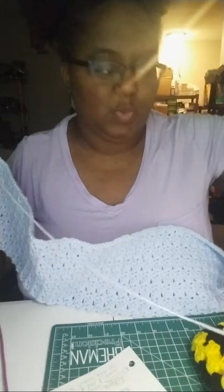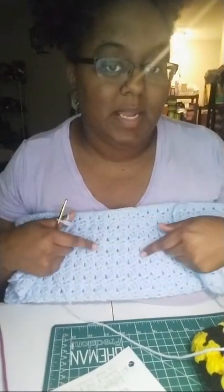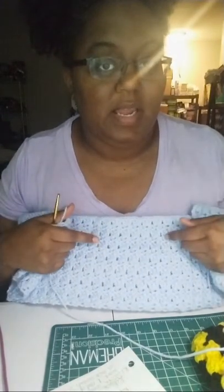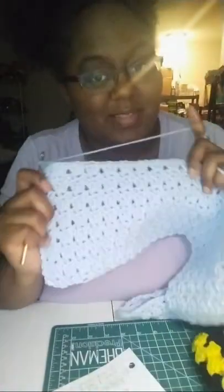So, to the ladies that just joined, I don't know if you heard or not, but in my last live, I mentioned I was going to make a project that was going to be part of an announcement. So, I just announced I am going to be a new auntie. This will be my first nephew, hence it's blue.